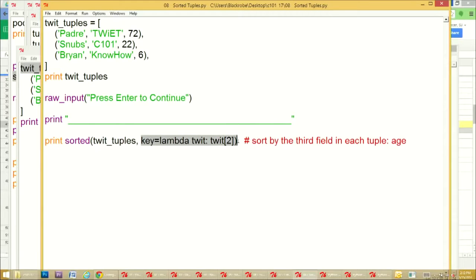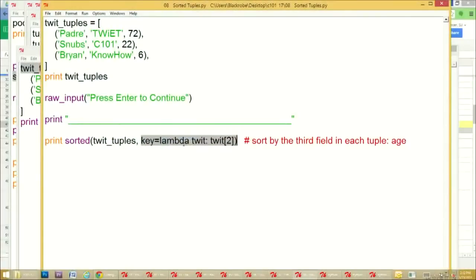This is where it gets useful. What we are now doing is we can direct, using a key, how it sorts. Right here, I get to tell it how it's going to sort. So I'm saying you're going to use the lambda key. And actually, it's very easy. If you just go to the Python documentation, you can see all of the keys that you can possibly use. I go back to my code. It's going to use the lambda key against twit2.